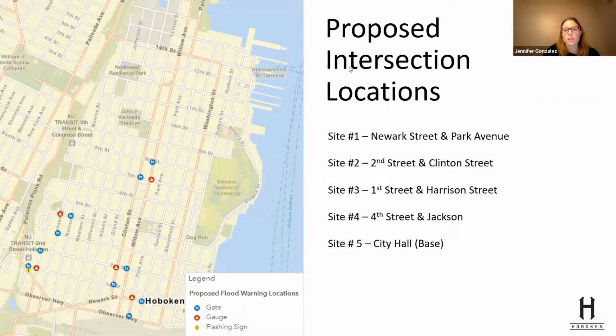So here are the specific intersections that we're proposing as the pilot locations for this system. We're proposing installation at 5 intersections right now, and this system could grow. These locations were selected based on continued community feedback from residents who have experienced flooding at these intersections, as well as our observations of where we currently deploy barricades most frequently during intense rainfall, where we typically have issues with pedestrians or vehicles driving around barricades or moving barricades. So these locations were chosen both from our observations as city personnel and emergency management personnel, as well as through public engagement.